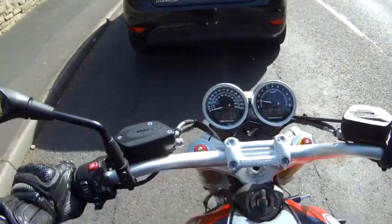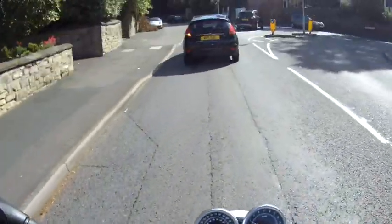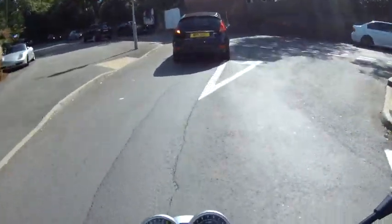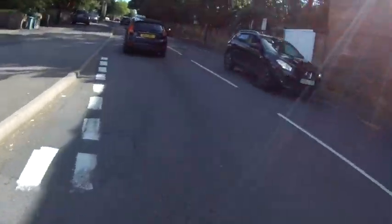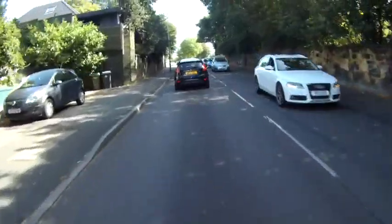I'm not entirely sure. But you can choose to have the ABS off as well. You've got the button there for it. Why you'd want to do that, I'm not entirely sure. But yeah, that's an option. So yeah, the BMW R9T.